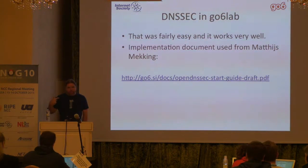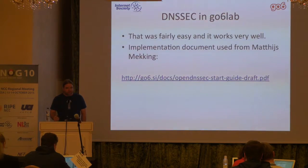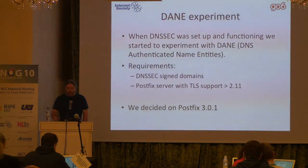After a year, so that was now in September, Matthijs also wrote the KSK rollover guidelines for me, so I did my first KSK rollover, and my domains did not fall off the internet. So this was good. Well done. Okay, then I got my domains signed, and everything is working.